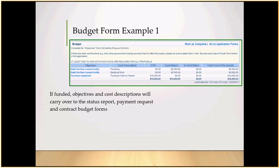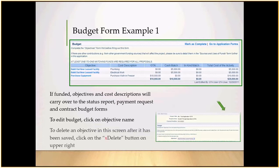So if funded, all these objectives and cost descriptions will carry over to your status report, payment requests, and contract budget forms. So make sure that it's accurate. To edit the budget, go ahead and click again on the blue objective names on the left-hand side. Let's say you've worked on your budget and you want to delete an objective after it's been saved. Then you're going to click on, again, that blue objective name, and then you'll click on the red X delete button in the upper right-hand corner.